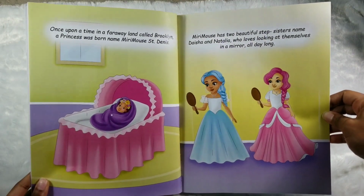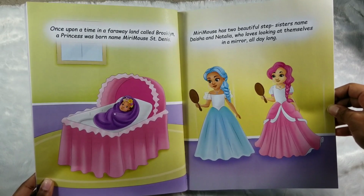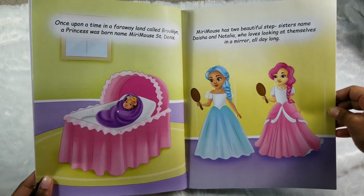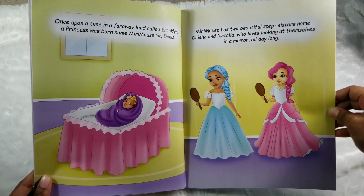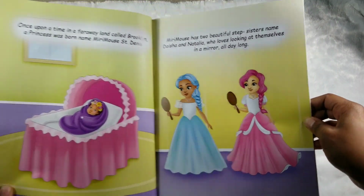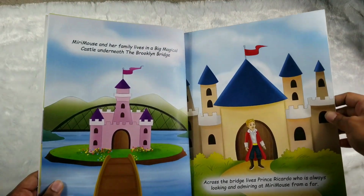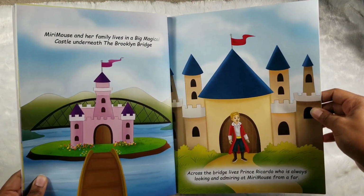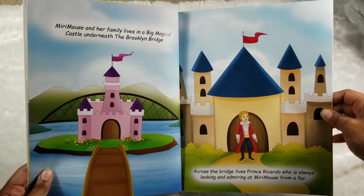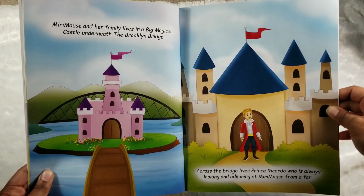Once upon a time, in a faraway land called Brooklyn, a princess was born named MiriMouse St. Denis. MiriMouse has two beautiful stepsisters named Deja and Natalie, who love looking at themselves in the mirror all day long. Little vain. MiriMouse and her family live in a big magical castle underneath the Brooklyn Bridge. Across the bridge lives Prince Ricardo, who is always looking and admiring MiriMouse from afar.